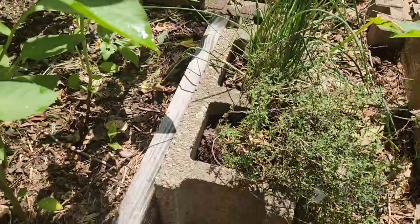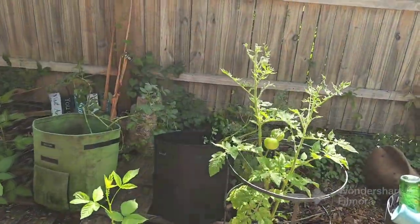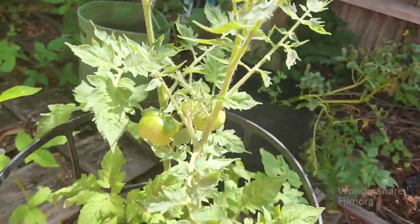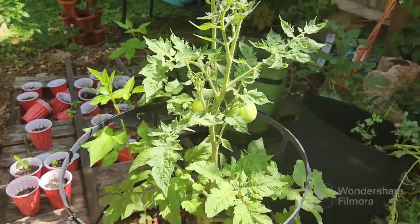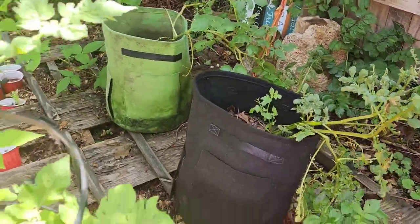Here's my thyme and some chives. We actually use the chives all the time. Chives all the time, get it? Because it's thyme and chives. Okay, this is my little dwarf tomato plant in a pot. It's doing all right. And here's my potatoes back here, also doing all right.